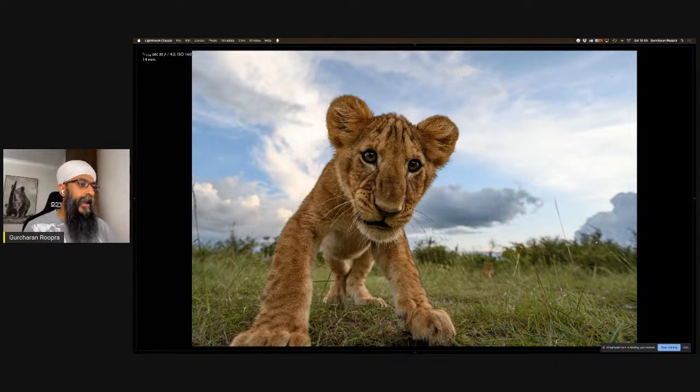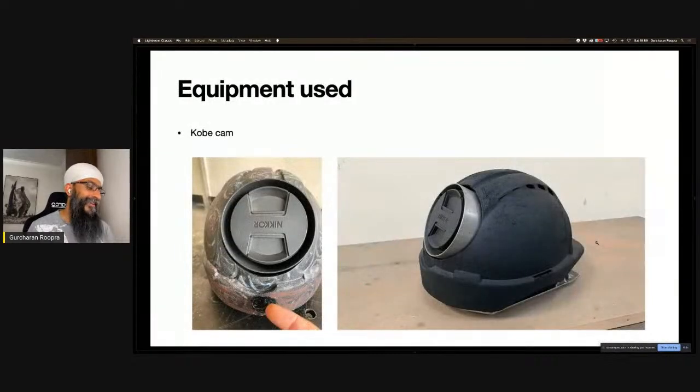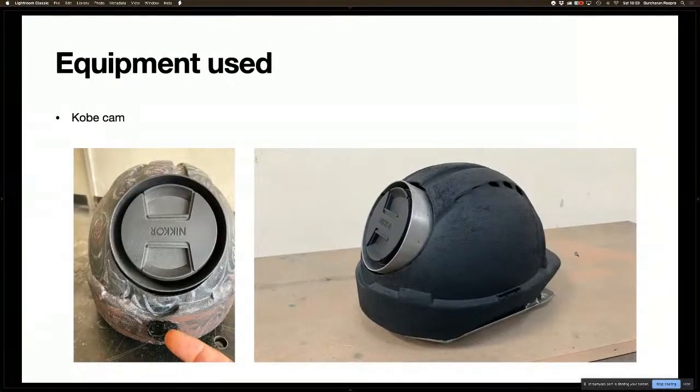And look at this ground hornbill, topi in the background. Looks like the hornbill's coming to pick up the topi. And finally, that's the device, covered with a helmet for protection. The Z7 inside it, made with a metal housing, covered with a hard hat, a construction hard hat, believe it or not. I give it different colors.